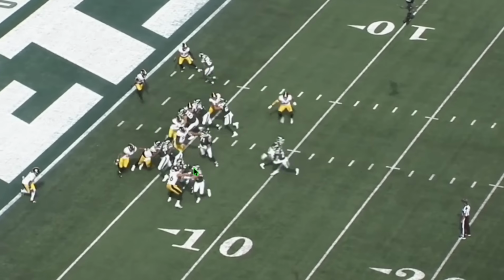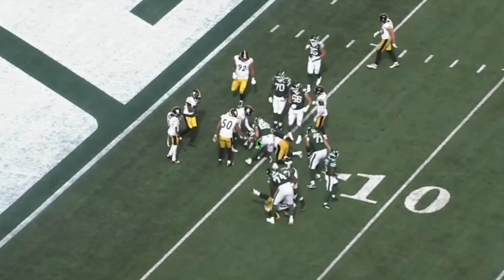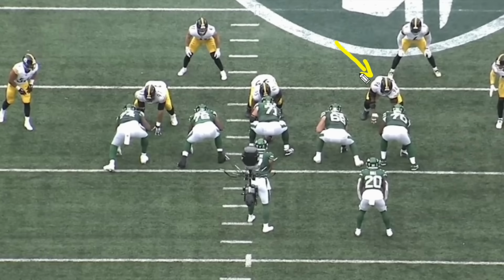I think that number suits him just a little bit better. But here the rookie does a great job beating the center, making the tackle. Really nice play.